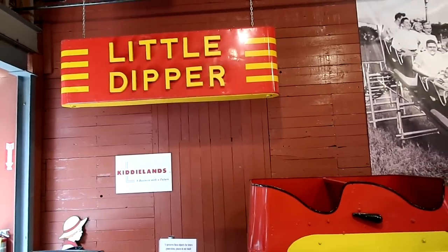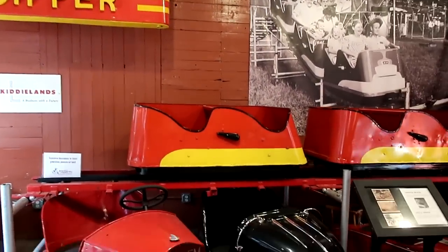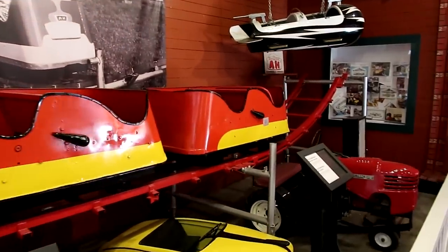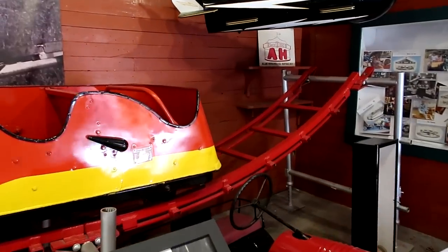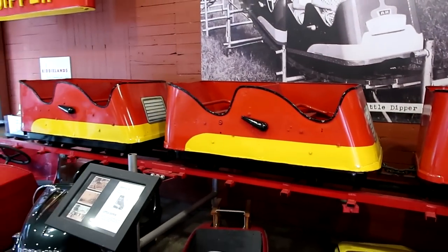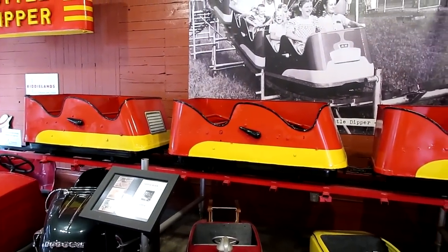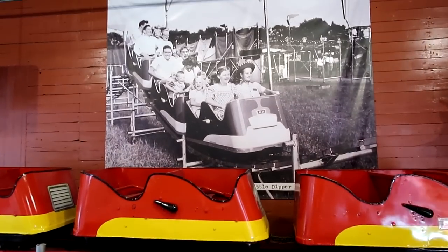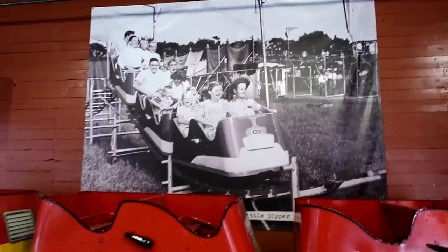And here is a kiddie roller coaster known as the Little Dipper. Have the cars here as well as some of the track. It says this was in Fort Erie, Canada, at a park called Crystal Beach. Of course, Fort Erie is just right over the border. I think it's like the first town over the border. You can see people riding the Little Dipper there in that picture.